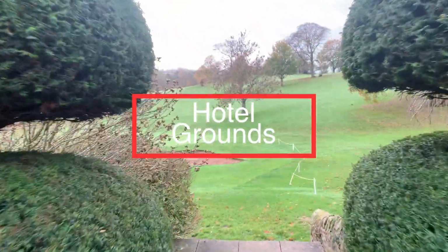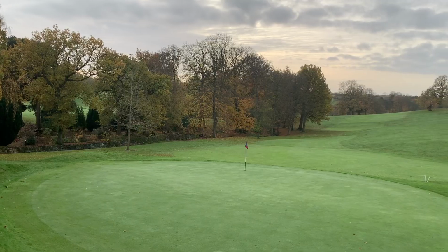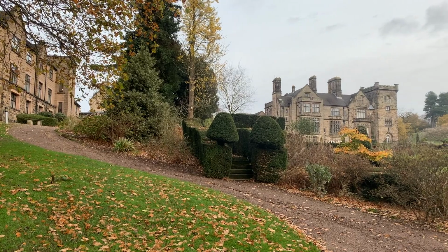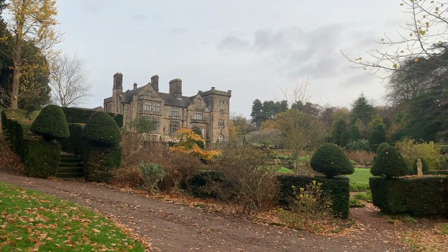After breakfast, I took a walk around the grounds of the hotel. Suffice to say, it's huge, mainly because it's part of a golf course, which is its main selling point. I can imagine it would be quite nice on a summer's day to simply walk the grounds and take in some of the nature.